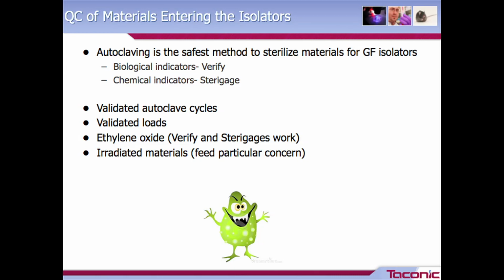And for irradiated materials, we do sterility testing on all of our feed. Feed is a particular concern, and we do have some customers that request irradiated feed to go into a germ-free isolator, and we typically will not do that because in our experience, when we culture irradiated feed, we do find contaminants. Usually they're going to be aerobic spore-forming rods, sometimes anaerobic spore-forming rods. The spore formers are very difficult to kill with irradiation, and they can be problematic to kill with autoclaving as well.